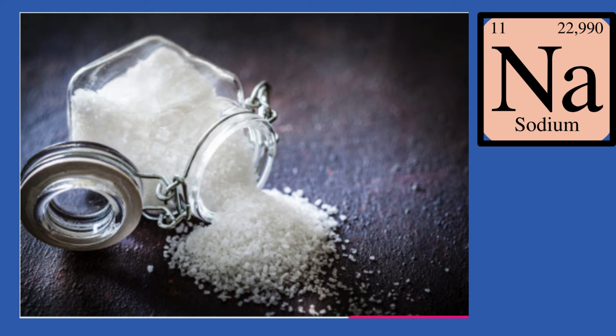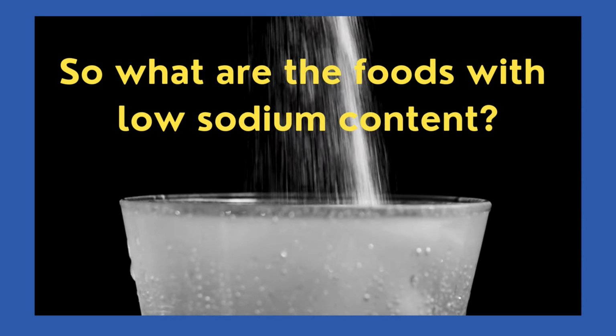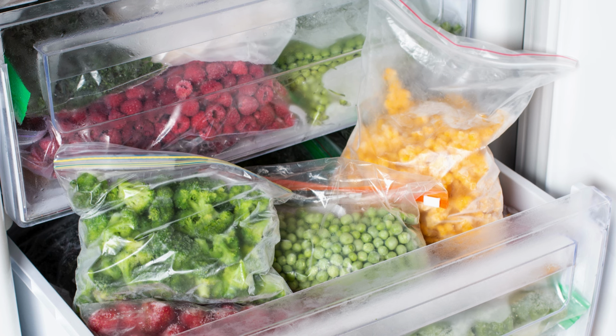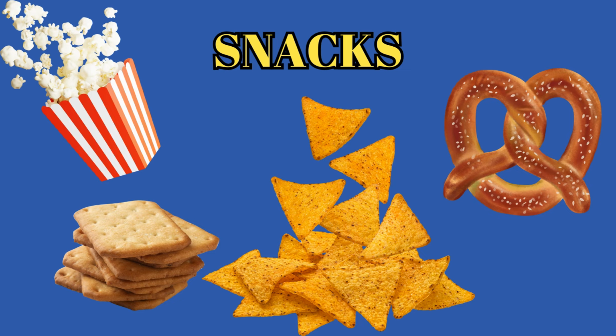Let's start with the first mineral that has to be restricted even at stage 1. That is sodium. Sodium comes from both the food you eat and the salt you add. So what are the foods with low sodium content? Fresh foods like fresh produce, fresh meats, fresh dairy products, frozen vegetables and fruits. Use fresh seasonings and herbs instead of salt. These include garlic, lemon, onion, cilantro, lime, dill, oregano, rosemary and vinegar. Snacks: unsalted popcorn, no salt added crackers, pretzels, corn tortilla chips.